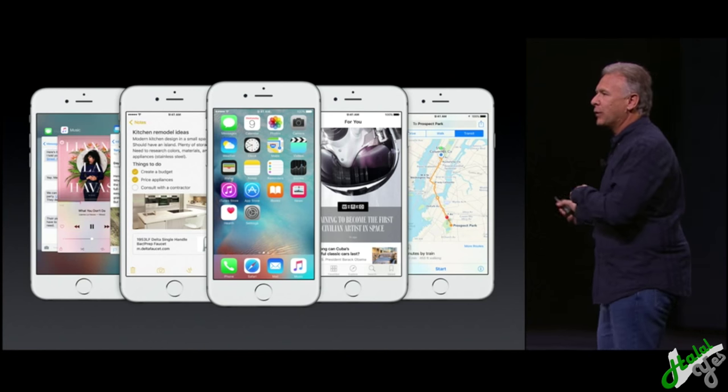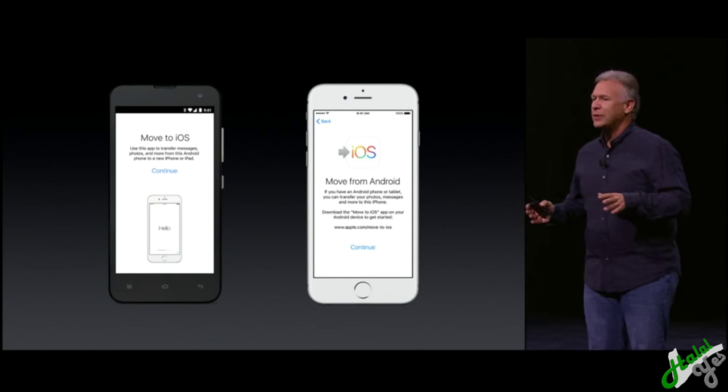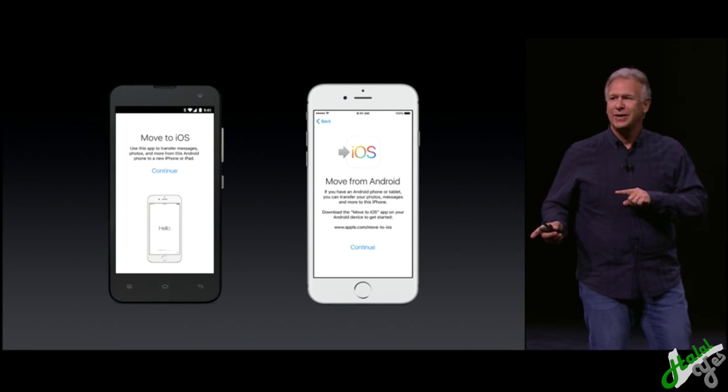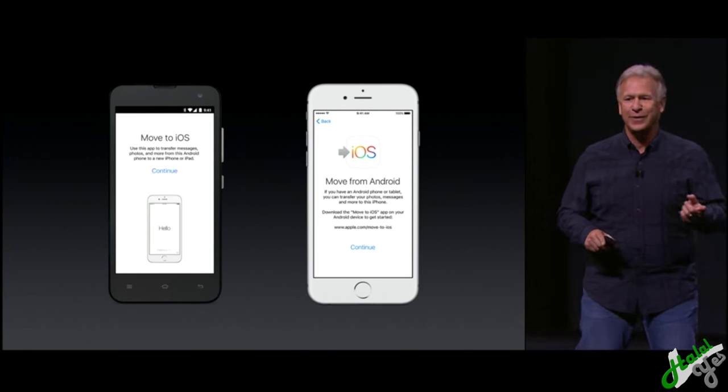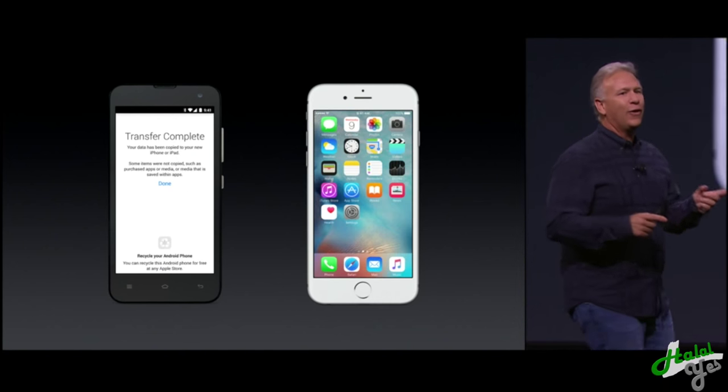More and more Android customers are switching to iPhones. You're going to find a new app on the Android store from Apple that you can download to your Android phone. When you set up your iPhone, it'll make it easier to get all your important information over to your iPhone.